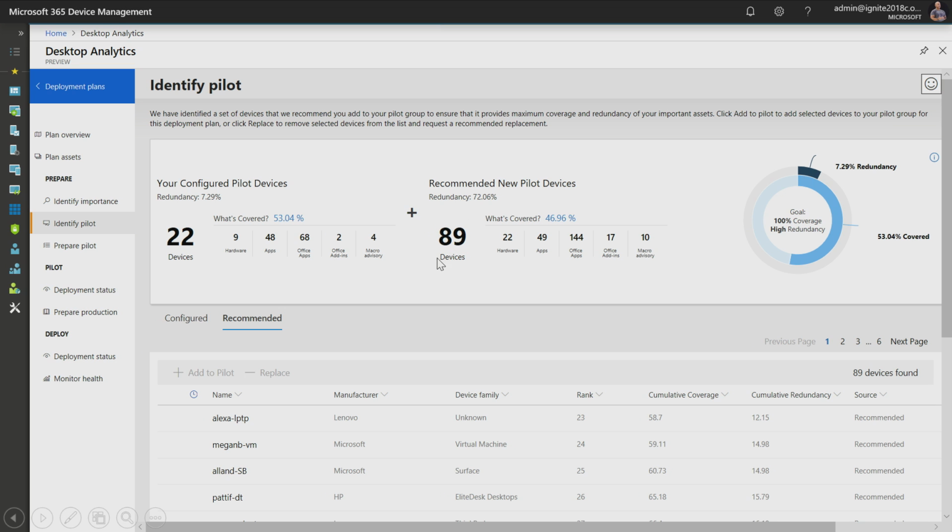But this is really cool. Now, using intelligence, we can come back and say, if you add in these 89 PCs, we actually will increase your coverage to 100%. You can see over here in the circles 100%. And we also have got redundancy of 72%, meaning that all your PCs don't have to get upgraded in order for you to have that testing and production knowledge. You have 72% redundancy, and so only a handful of those PCs actually have to be upgraded in order to get the full view of your estate.